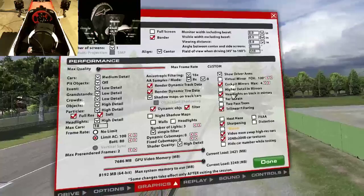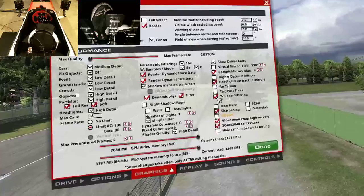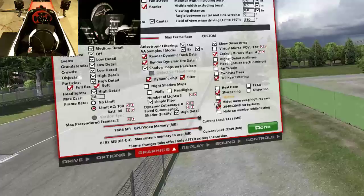And I have headlights checked. Okay. Far terrain and two-pass trees unchecked. Okay. Trilinear filtering checked. Okay. Heat haze, FXAA, both unchecked. Okay. Use sharpening, so try that and check it. Okay. Bloom unchecked.